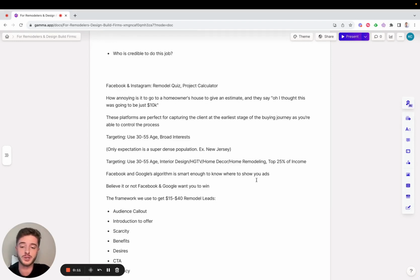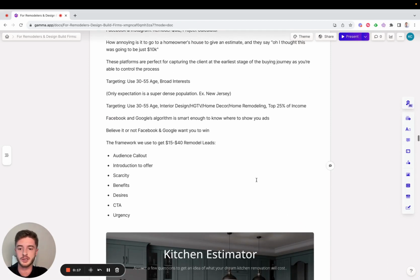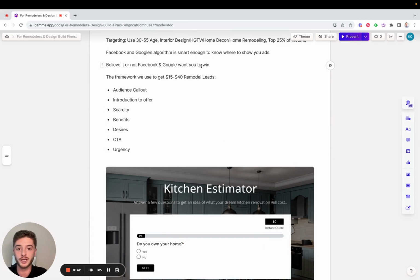All right. But for those few examples like New Jersey and Boston, what you can do is use the same age range, but for the interests, you can put interior design, HGTV, home decor, home remodeling, and then you can put top 25% of income. That way, Facebook's and Instagram's algorithms don't have to spend as much money to find your target audience and which people are actually going to convert on your ads the most. All right. Because as I mentioned, they want you to win and they have those advanced algorithms.